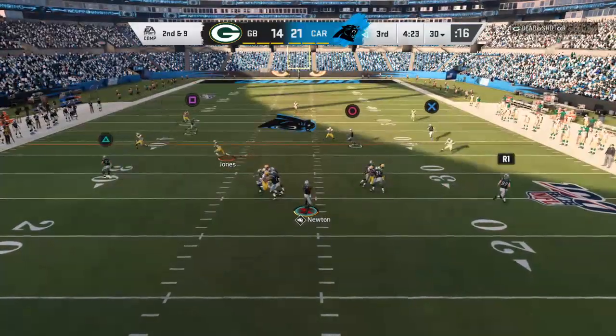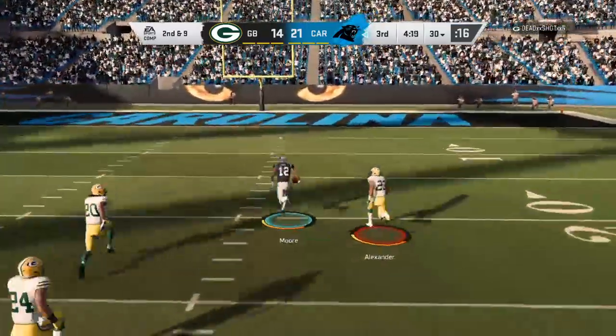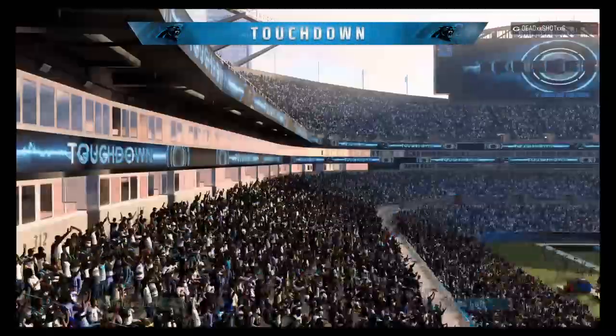On 2nd and 9, Newton got his man complete over the middle. That's more. Touchdown, Carolina.